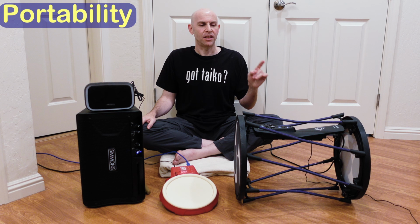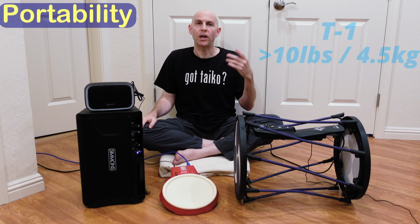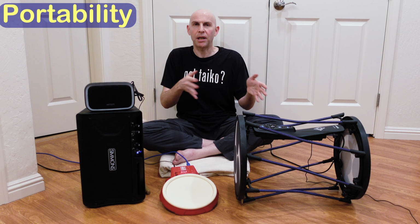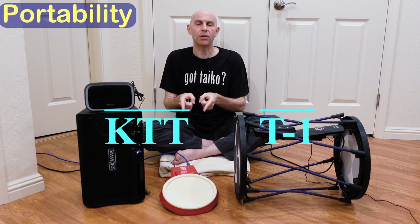The Taiko 1 is essentially an Okedo, and it weighs like an Okedo weighs. It's just under 10 pounds, I believe, around 4.5 kilograms. However, while you can bring an external power source, you can also use AA batteries. I think 8 AA batteries, which in the manual says up to 5 hours of battery life. So I don't normally compare these. I'm not comparing them for score, but it's worth mentioning external power source, lightweight, not so light, but you can use batteries. And I'm gonna give the Timbre Taiko a 10, Taiko 1 an 8.